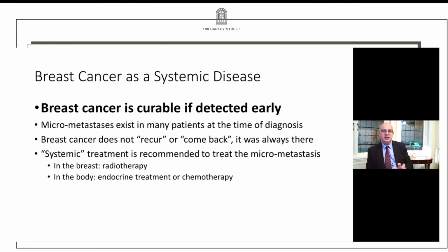And we talk about these things called micrometastases. Now, that might be one cell that has escaped from your breast cancer and may be sitting, for example, by your left knee. And it may be there at the time we first meet you. We have no test that can detect that single cell. We know that most ladies we treat do not have trouble again, but some do.